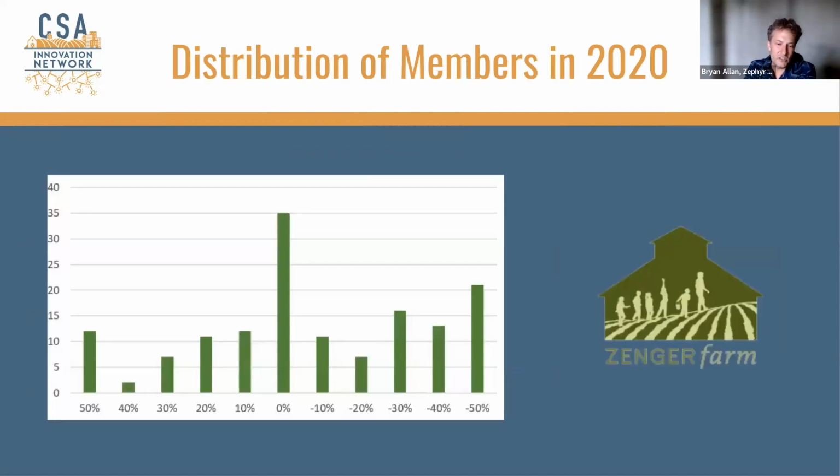This just shows you where people are landing. When I was at Zenger Farm, you could either contribute up to 50% more or 50% less. So you get a lot of folks congregating at the 50% less, and way more folks congregating at 0%. And just anecdotally, initially I was kind of upset when I saw this, because it means a lot of people aren't doing the sliding scale, right? Because if they were, it would be a somewhat even distribution.